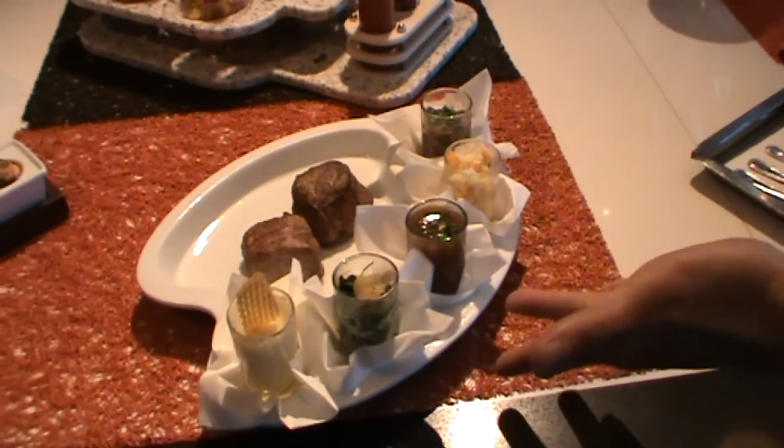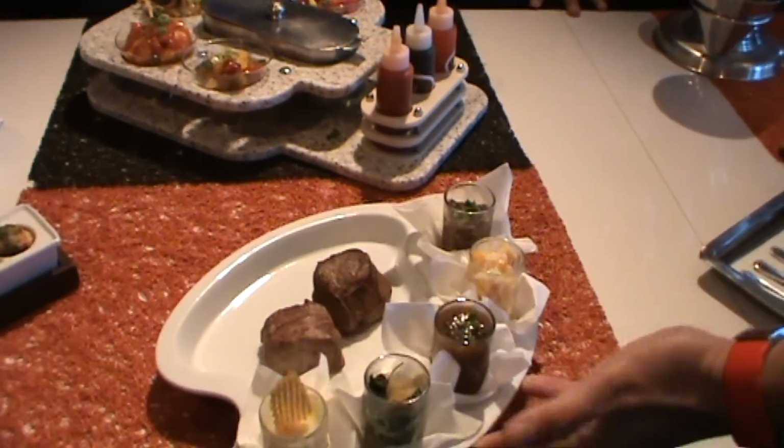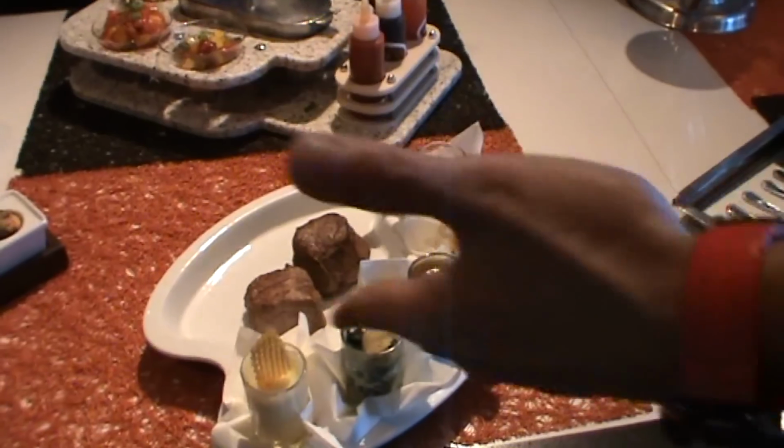From Mexico, you can go to France. Look at that, painter's mignon. You got the idea? You paint your beef with all the dipping sauces on the side. How is that? Okay, the painter's palette.